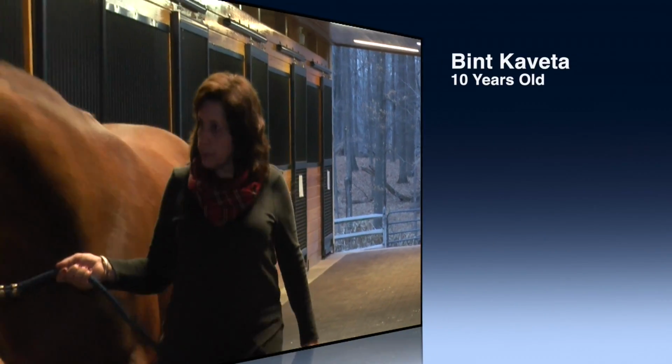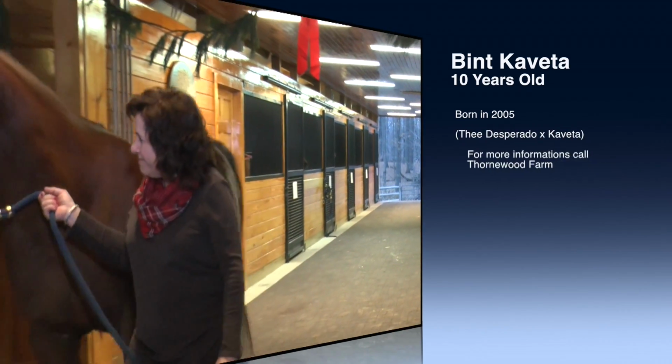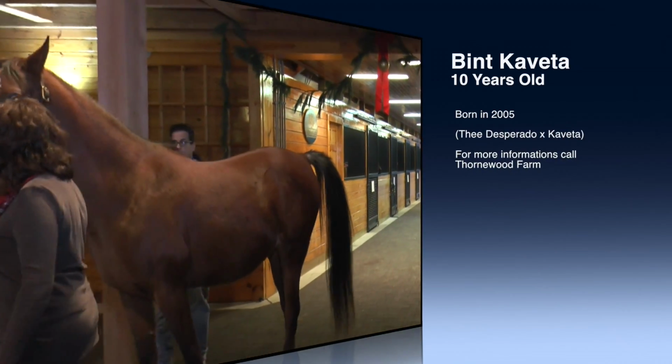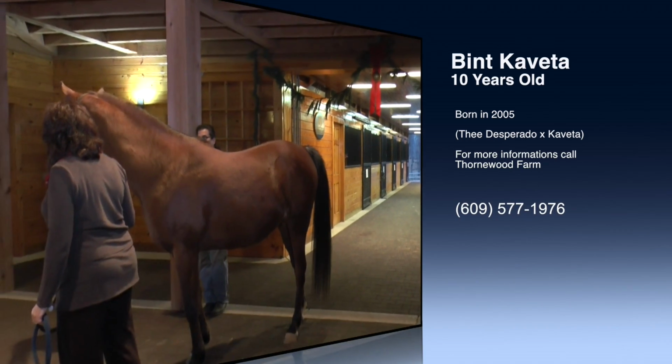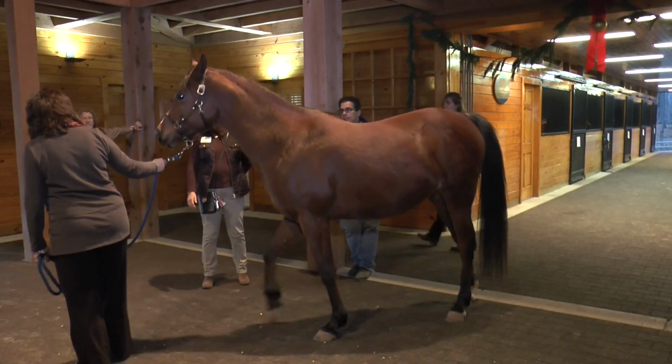Bint Kavita is 10 years old. She's a 2005 mare. She was born in 2005. She's a V Desperado daughter, so she shares something in common with Skye. She's not related to Skye, but she shares the same father that Skye has.